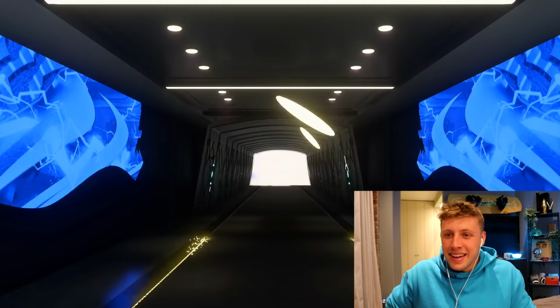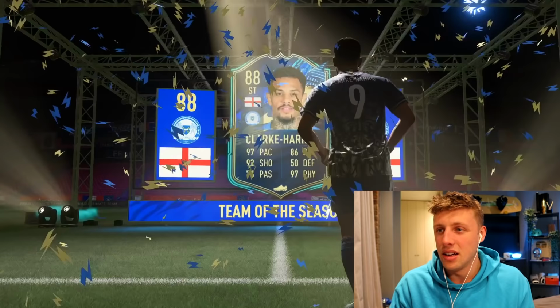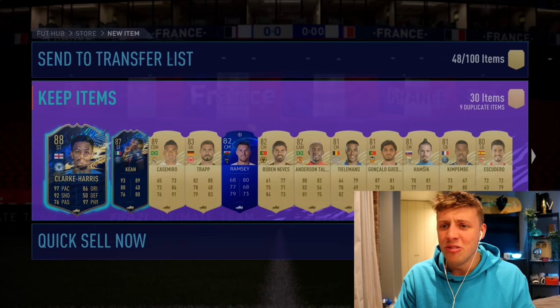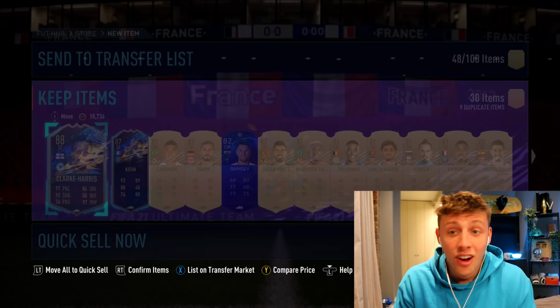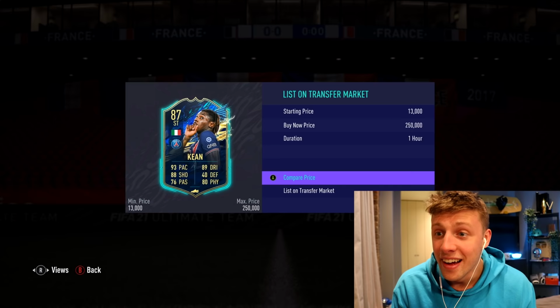Jeez, that walkout colour. Ooh, the blue and the pink. English. Oh, it's a championship. Who is it? What is that? Peterborough? Christ almighty, who's that? Clark Harris, 97 pace, 97 physical, 92 shot. What? And Moise Keane in the pack as well. And Casemiro. Bro. He's 400k. He sells for 400. Oh my God. Bro, list him. Moise Keane. 93 pace, 88. Yes, boys. That's a little 500k pack right there.